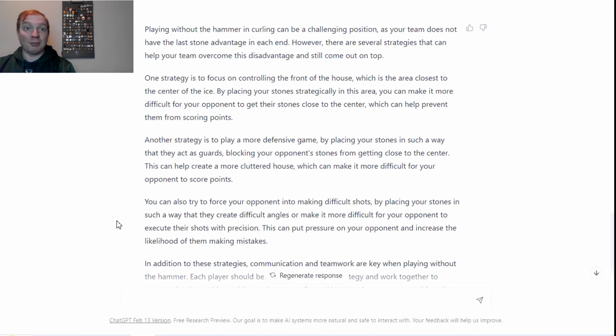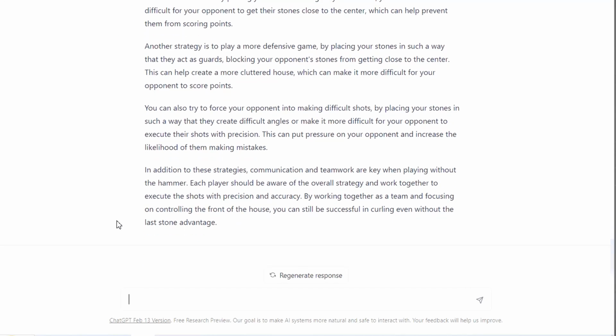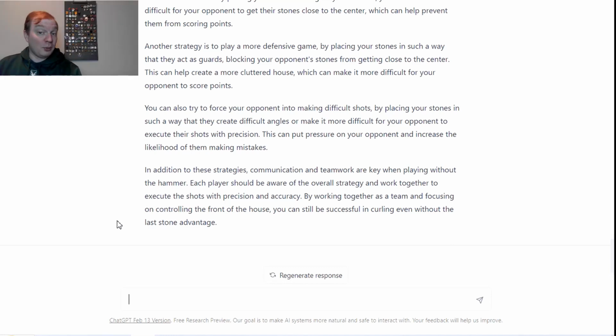You know, mix the game up a little bit, make it a little more complicated, make it where either side might make mistakes, and if they make the bigger mistakes or at the critical times, you can jump on those opportunities. And ChatGPT ends up going over its kind of rote paragraph about communication and teamwork being key. Although it says it's key when playing without the hammer, it's just always key. Each player should be aware of the overall strategy and work together to execute the shots with precision and accuracy.